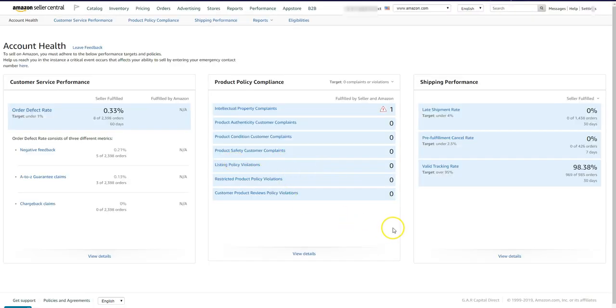Performance, account health, very big. Your metrics always have to be on point. Valid tracking rate, late shipment rate, pre-fulfillment cancel rate, this must stay at 0. This must be above 95%. 969 of 985 orders, legit tracking numbers. Order defect rate has to be less than 1% per 60 days. So we have order defect rate 8 of 2,398 orders, which is actually very good.